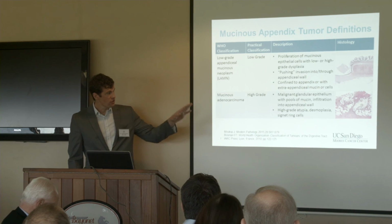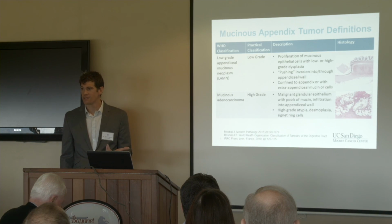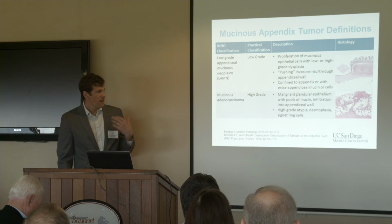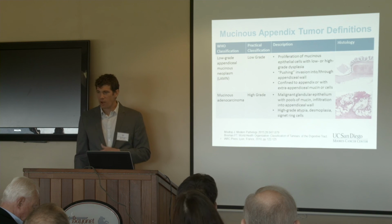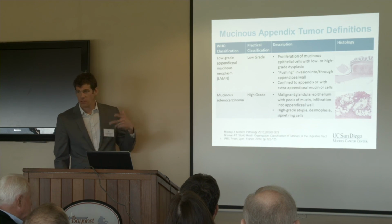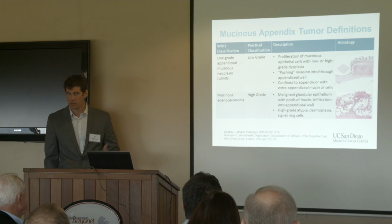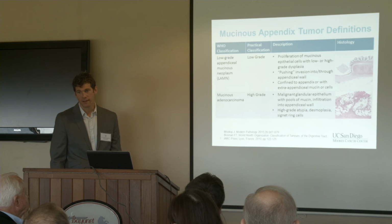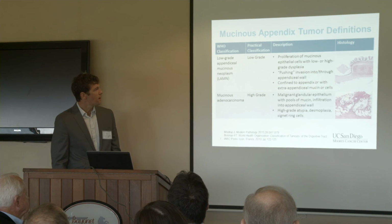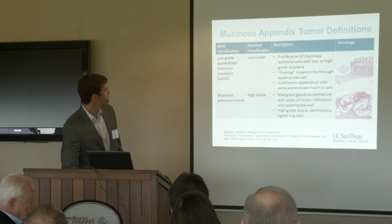And so they have all the features. The slides on the right are what they look like under the microscope, but they look like a cancer cell. And so they invade through the wall, they cause all kinds of other problems. And so for today's talk, and also just really how we do this, we divide this disease up into low-grade and high-grade. Some of you are familiar with that dichotomy, but that's how we talk about it. And that's the terminology that I use this morning.